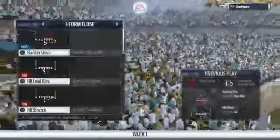Back now in Jacksonville. This one's still anybody's ball game. It's a 1-point difference here as we begin the 4th quarter of play.